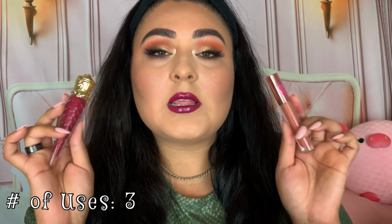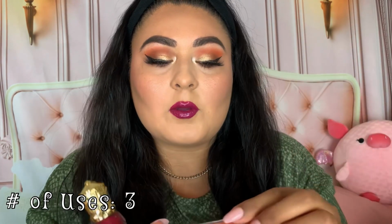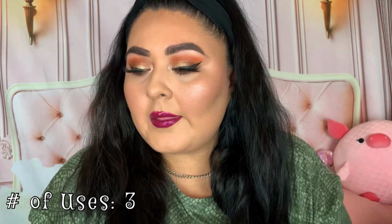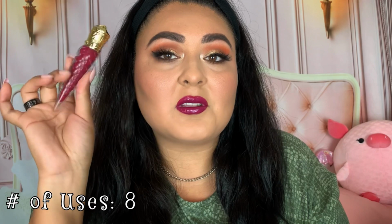And lastly, for the lip section, I do have 2 liquid lipsticks. I have the Dangerous Love liquid lipstick from Revolution and Batman. This one I use a total of 3 times. And then we have this one from Amuse Cosmetics, which I really love, and I use a total of 8 times. So this was definitely my favorite.